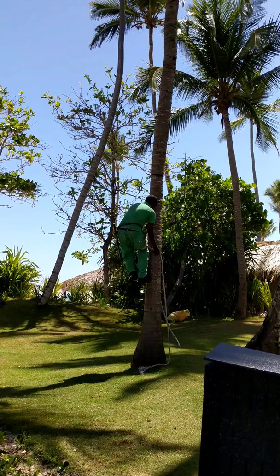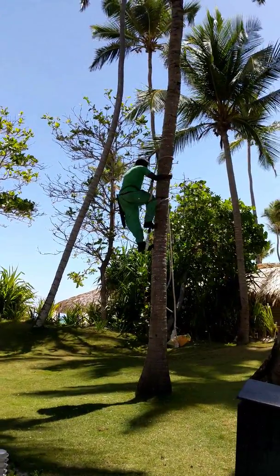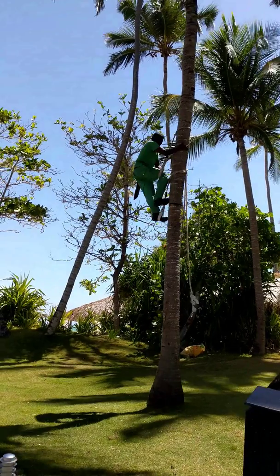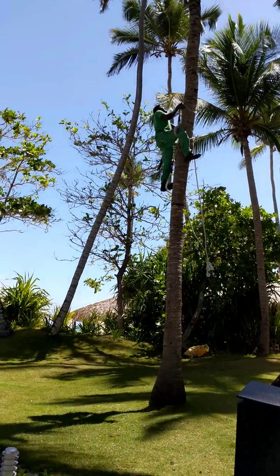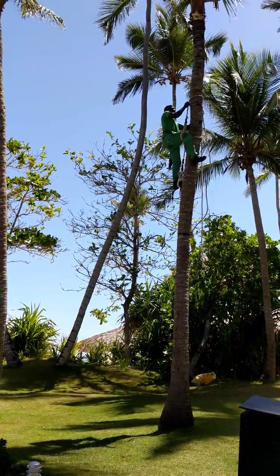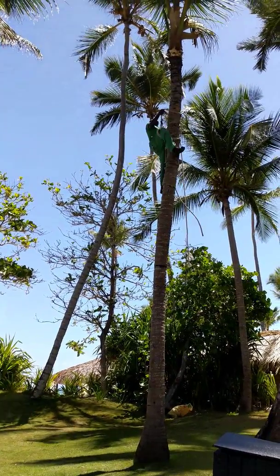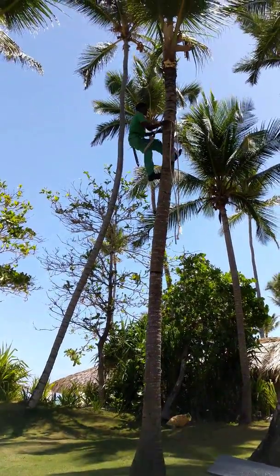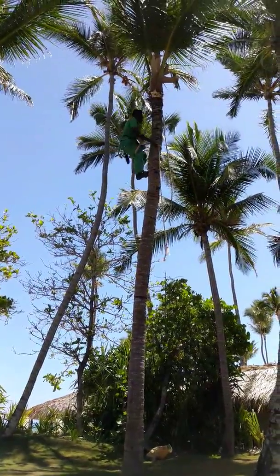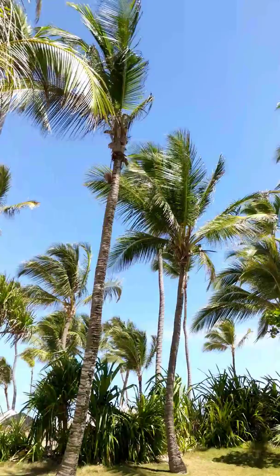He already did it, but he's doing this for you. You see the facility of how to do it. I have never imagined climbing in that easy way, very fast. Oh my, talk about efficiency. Wow, this is a 10 meter palm tree. It's an average, but you can see around they are higher than 10 meters.